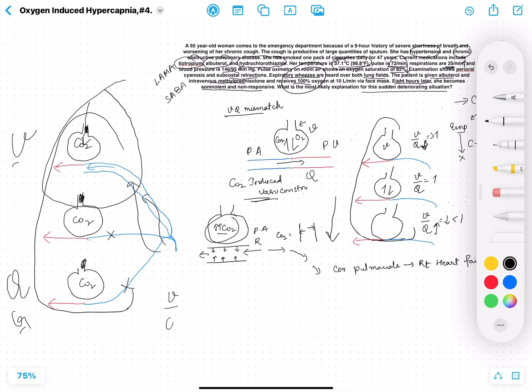So V by Q. Now you don't have perfusion in the lower group. Whenever there is no perfusion, you will be having VQ mismatch. So your V by Q will be more than 1, which means it is dead space, which means there is ventilation happening, but there is no perfusion at all, which is useless, because there is no blood to perfuse at all, so this is totally wasted.